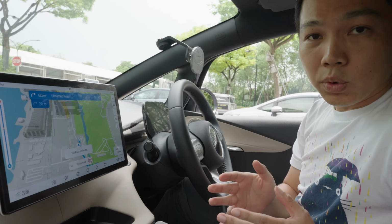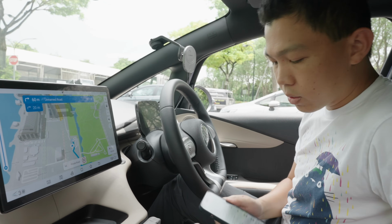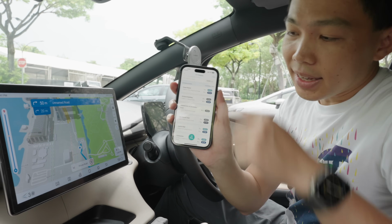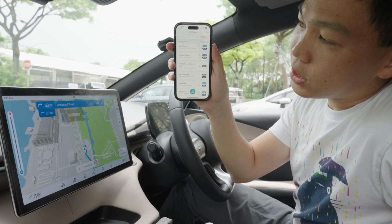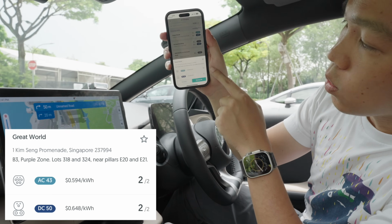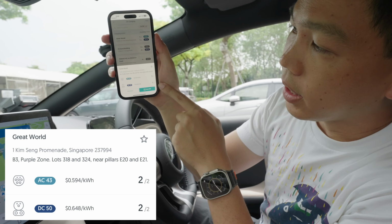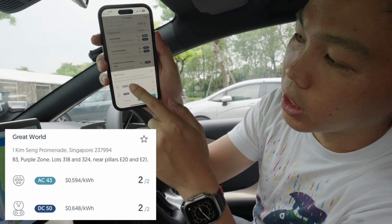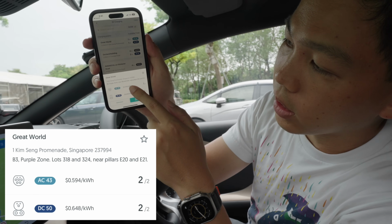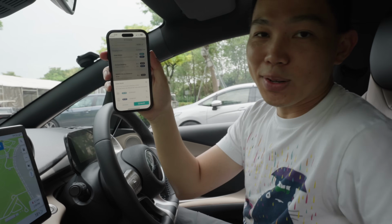Now when we get there, we need to know where to find the SP chargers. It will not show on this map, so we've got the SP charging app in the list of all the charging stations. So I'm going to click on Great World, and you can see that they've got one AC and one DC available station. And it tells you the location here. It's at B3 Purple Zone, lots 318 and 324, near pillars E20 and 21. So let's go find it.